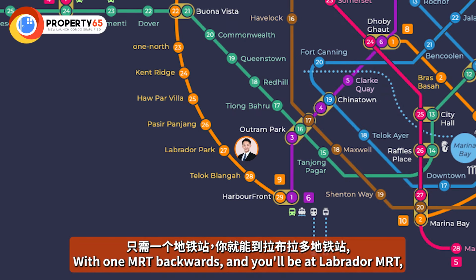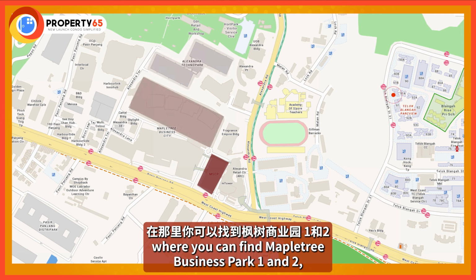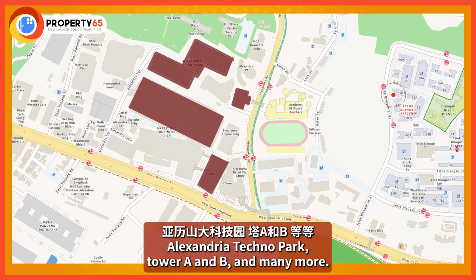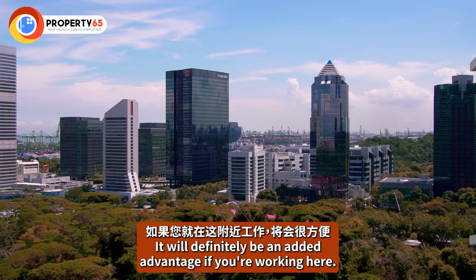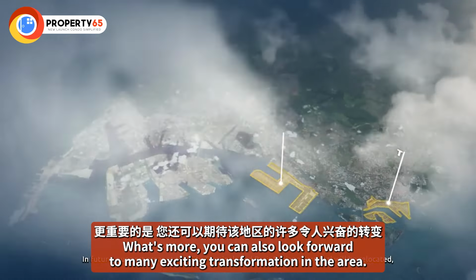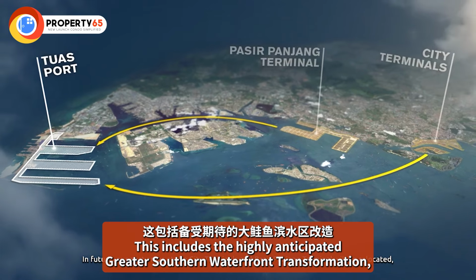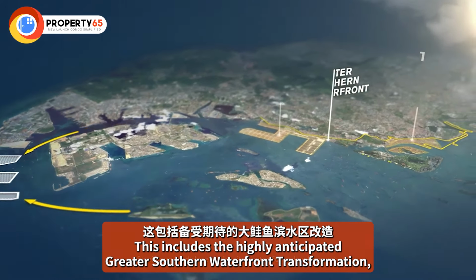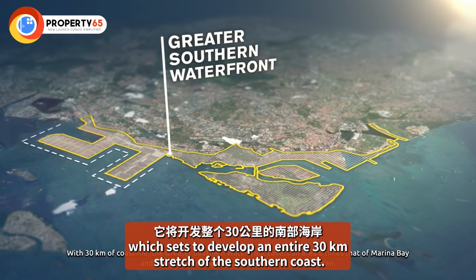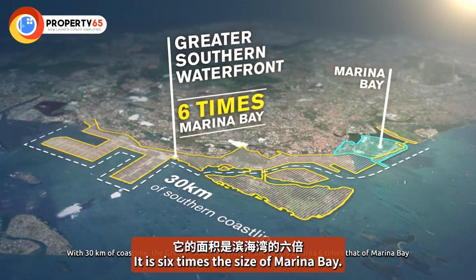With 1 MRT backwards, you'll be at Labrador MRT, where you can find Mapletree Business Park 1 and 2, UE Business Hub West, Alexandra Technopark Tower A and B, and many more. It will definitely be an added advantage if you're working here. What's more, you can also look forward to many exciting transformations in the area. This includes the highly anticipated Greater Southern Waterfront transformation, which is set to develop an entire 30 km stretch of the southern coast. It is 6 times the size of Marina Bay.